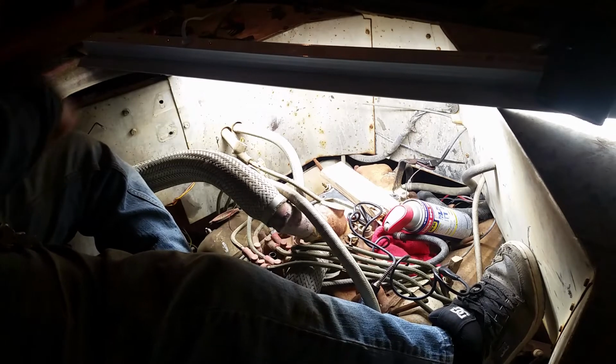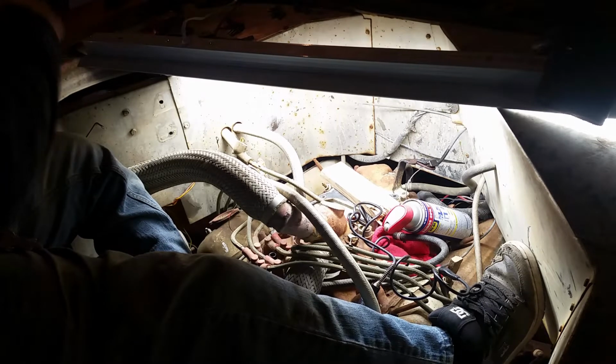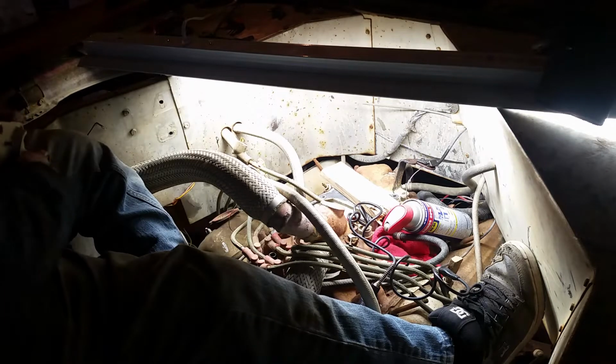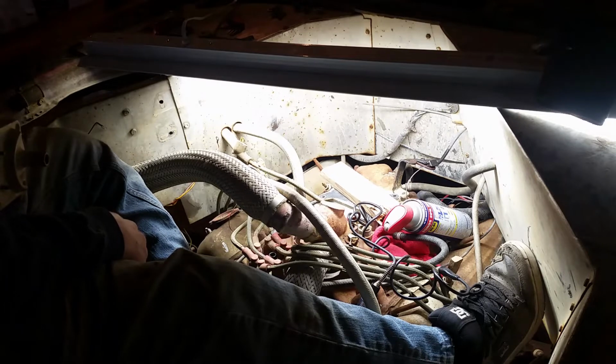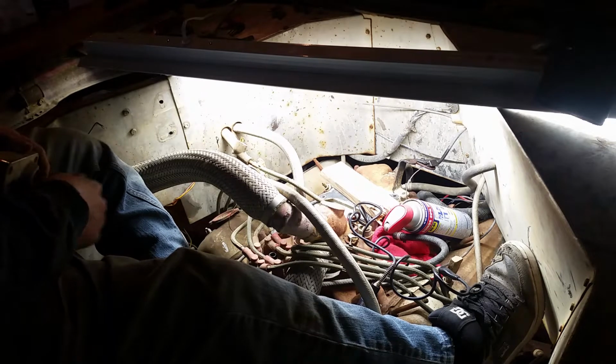I need my rubber mallet to break this seal I got going on here. It's on the bench because that's how you take carburetors apart, with rubber mallets. Kids, don't try this at home.